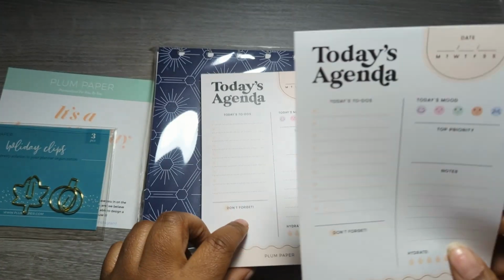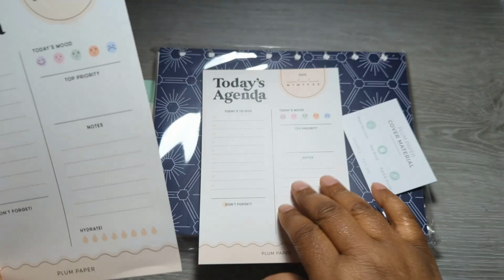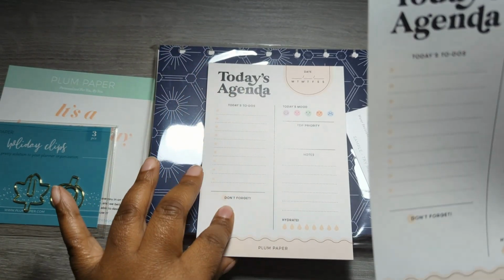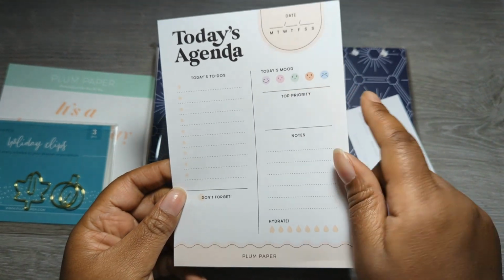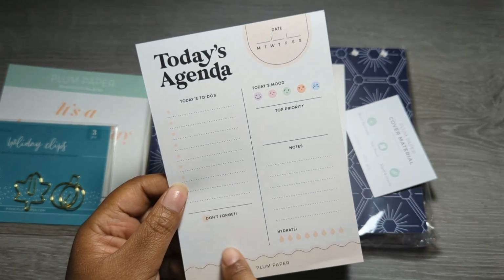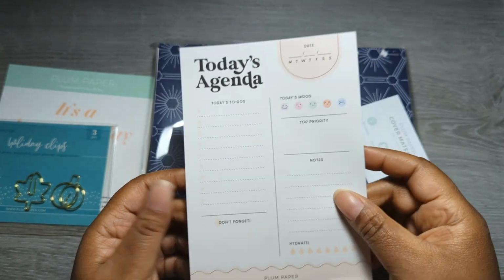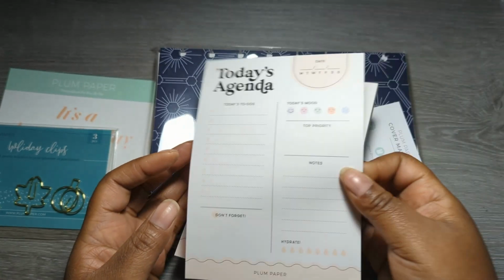This came off, so I'll just show it to you. It says today's agenda. It's like a notepad. And it has your to-dos, today's mood, top priority, notes, and then a water tracker, and a don't forget area. And up here you put the date, and you can circle the day. So that's useful. That's handy.